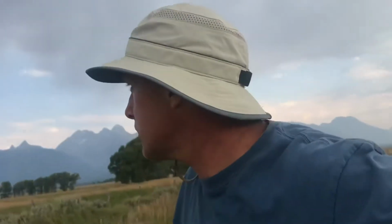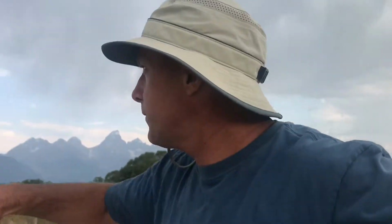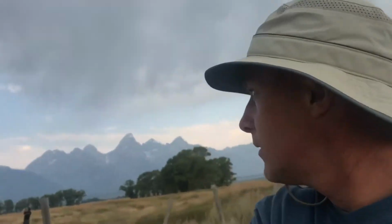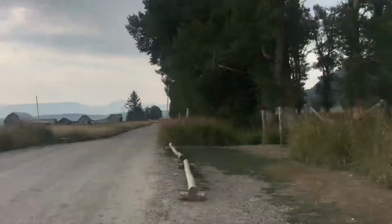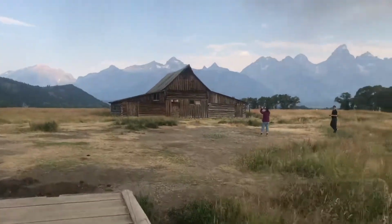So one of the more famous attractions or sites to photograph is this Molten barn. It's, I think, the original structure here. It was built in the early 1900s, over several decades as I understand it. And people like to photograph the barn with the Tetons in the back. It's kind of a world famous photographer's site. So it's kind of cool, and it's right here on this Mormon Row. It's a park attraction here.